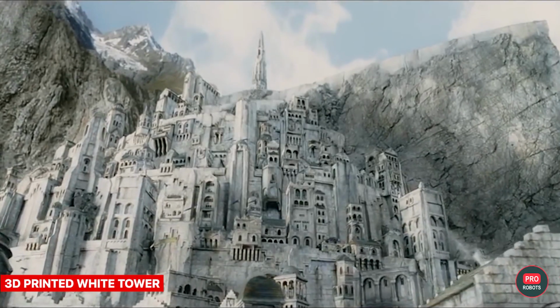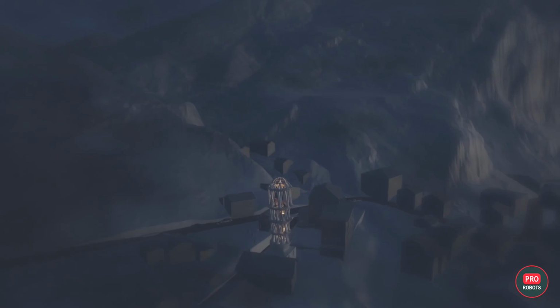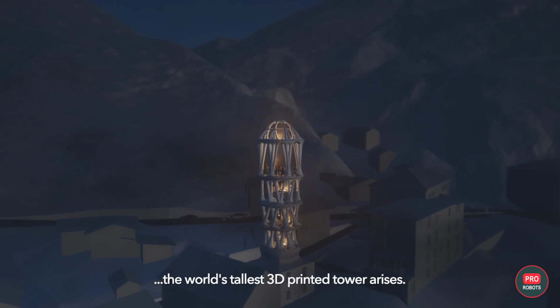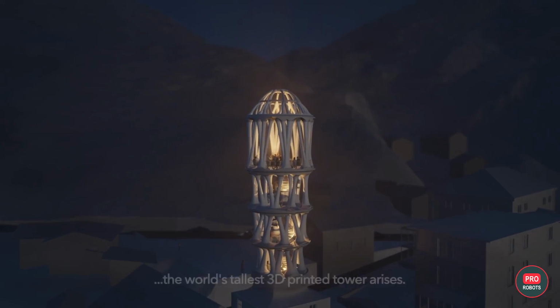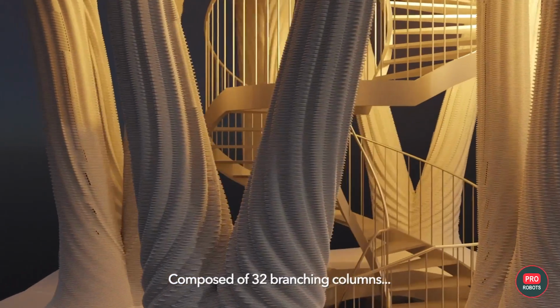What's the first thing that comes to mind when you hear the words White Tower? In any case, residents and tourists in the remote village of Moulins in the Swiss Alps will soon have their own version. It's there that they're building a modern White Tower, the main feature of which is that it's printed on a 3D printer. Not completely, however, but in part.